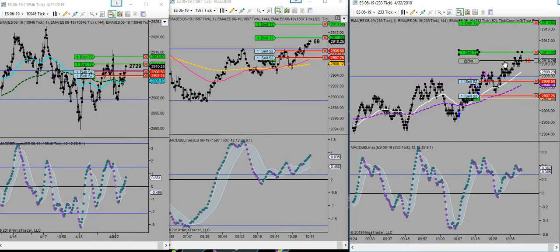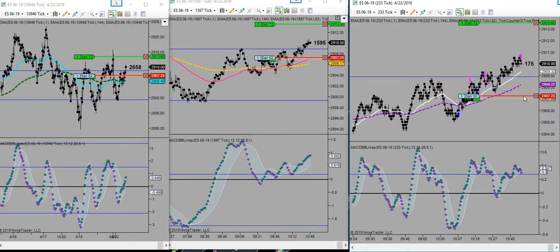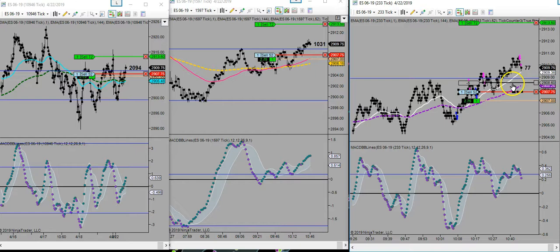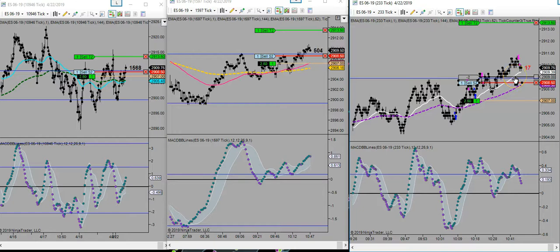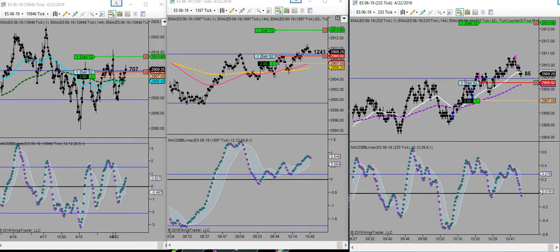Feeling so super impatient right now. Maybe because it's been an hour and I feel like I'm just watching paint dry. So I'm going to take that one out. I think I'm going to go ahead and take this out. I'm seeing some reasons for this to really pull back.